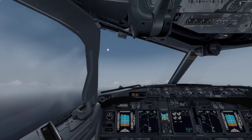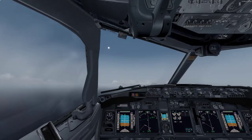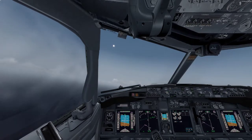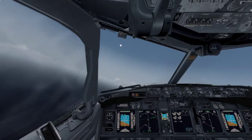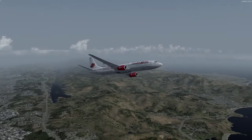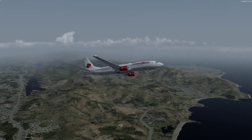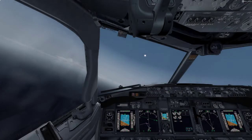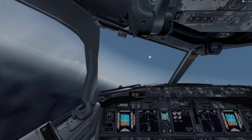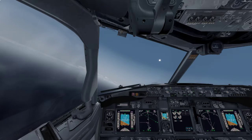Canadian Xpress 1, Oakland Center, squawk 3217. 3217, Canadian Xpress 1. Express 1, radar contact 6 miles northwest of San Francisco. Climb maintain flight level 310, San Francisco altimeter 29.71. Roger, up to 310 for Canadian Xpress 1.